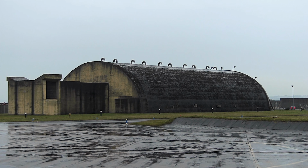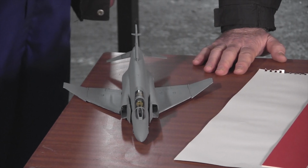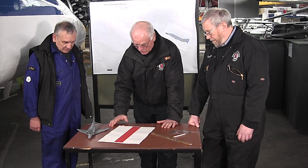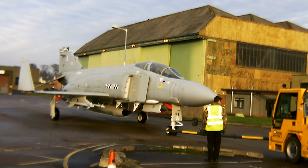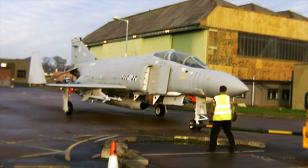The former RAF base at Leuchars. With the prospect of some serious work here, we've staged a little preview of the plans to carry our Phantom from Scotland. How do we get this aircraft back? It's going to be two major pieces, the fuselage and the main plane. The aircraft that we bought doesn't have any engines and we can't fly it back. We're going to dismantle it and we're going to road it and ship it to Maze Long Kesh.